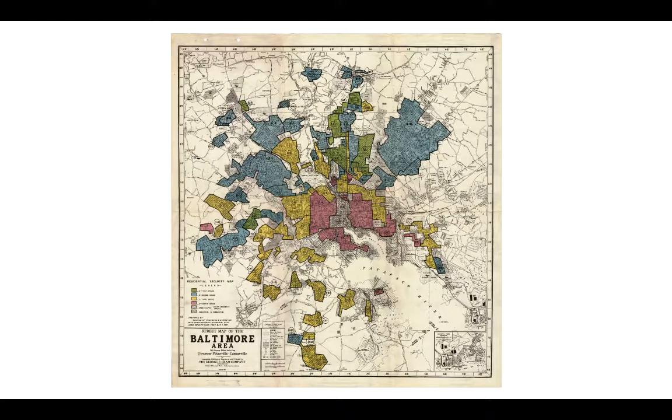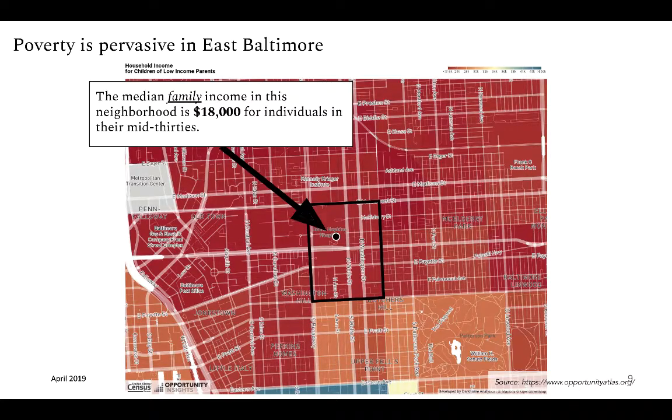And this kind of systemic and institutionalized racism still has effects on these neighborhoods and on the city of Baltimore today. And as you can see, redlining still affects Baltimore today. The arrow on this map is pointing to the location of the Johns Hopkins Bloomberg School of Public Health, which is located inside of one of these neighborhoods in East Baltimore that was affected by redlining. So this team at Johns Hopkins wanted to do something to help their local community.